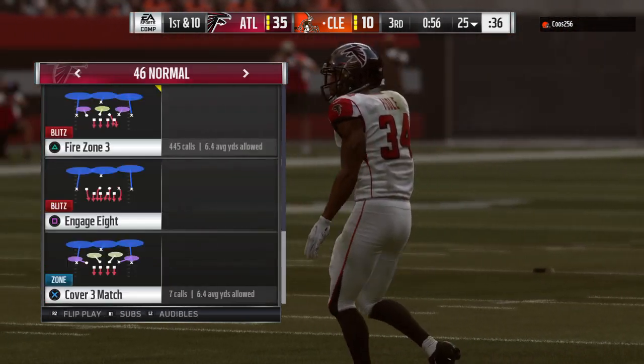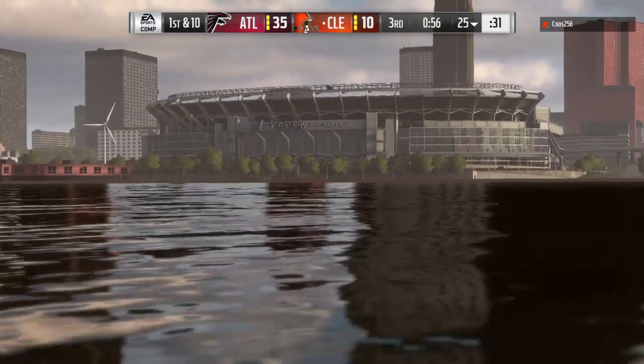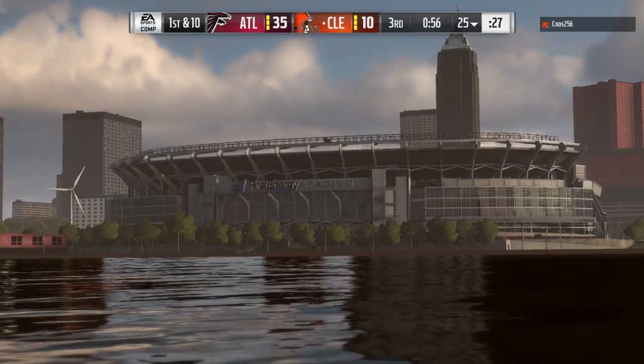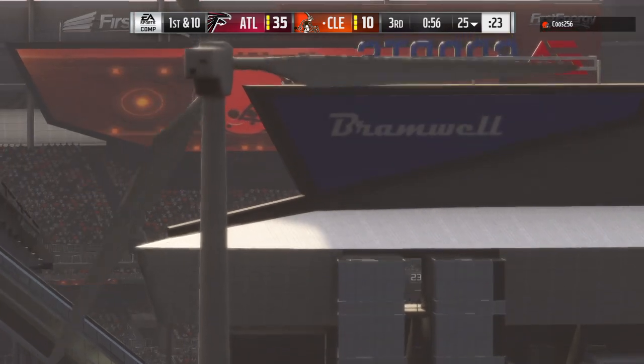Now the Browns offense, they get ready to head back onto the field. They have been struggling. I would imagine at halftime they went through some possible changes. Well, those changes aren't working, so now where do you go? I think that now it's much more in their head.